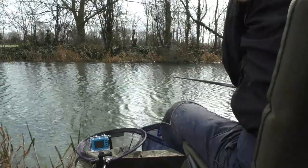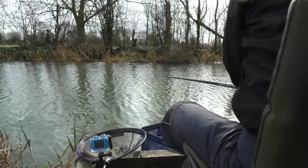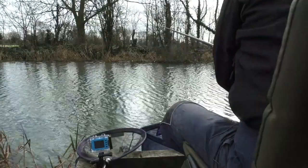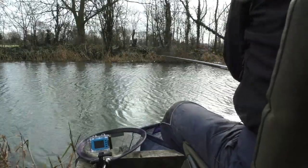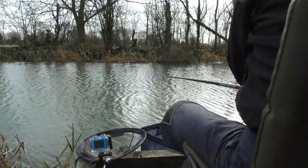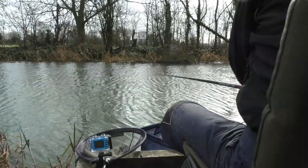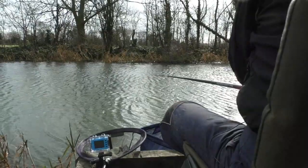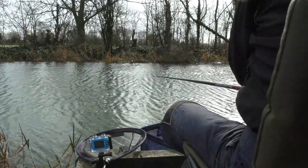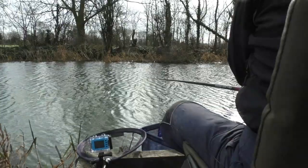Yeah, a little dink there. It's always worth sometimes as well just lifting and dropping. If you're getting the little indications, it's always worth just lifting and dropping, because the fish will intercept that bait as it is just slowly falling back through the water, especially after you've just fed as well. So if you've fed and you're getting those slight indications on the float, it could be that the fish are mid-water, and you're just getting those indications as they're bashing into your line.